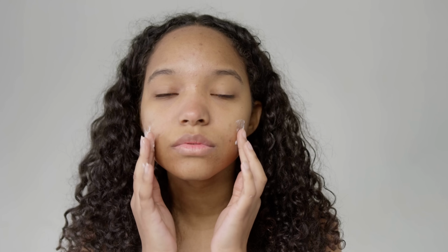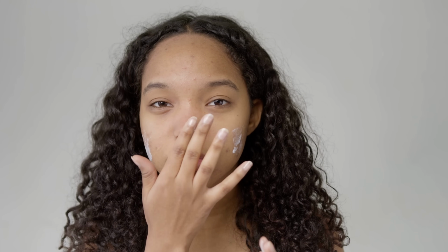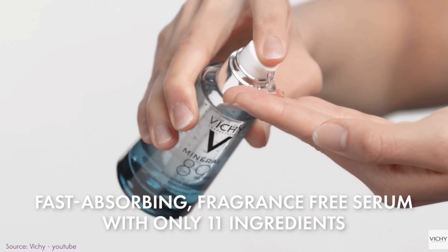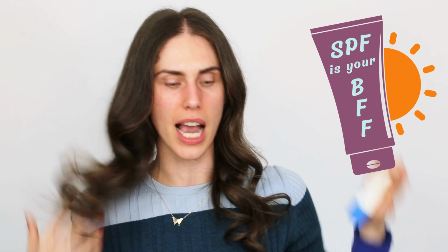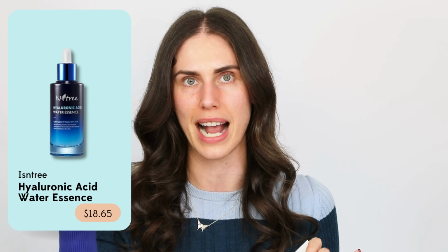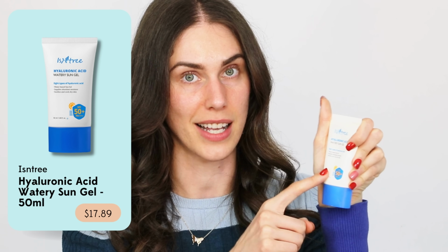Now, while this is fantastic, you can use it alone, you can use it with other products, you can layer it into your routine. It's a nice glass bottle. And while that is fantastic, there is one hyaluronic acid product that is better. Do you know where we're going with this? I think you know where we're going with this. SPF is your BFF. And Isntree is kind of the master of hyaluronic acid when it comes to K-beauty, in my opinion. Again, they have this serum, but they have a whole bunch of other hyaluronic acid products that are great, but literally nothing beats this watery sun gel.